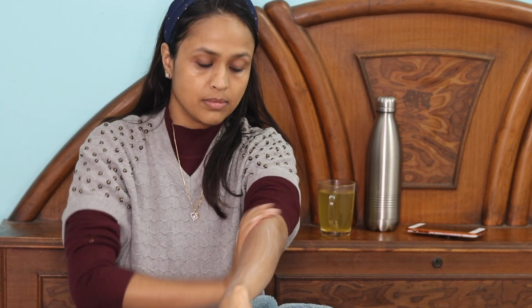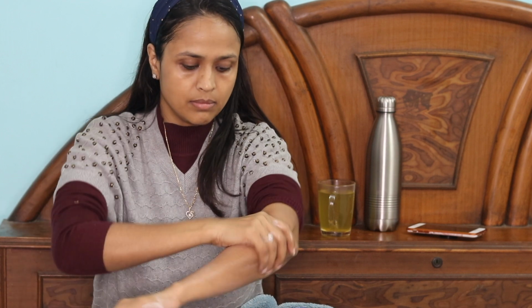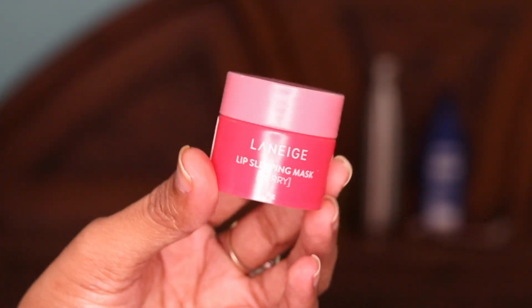I'll finish my nighttime routine by applying a bit of body lotion. My skin is very dry, so it needs special TLC. And I will also not forget my lips, because after swatching lipsticks, they were really sore and dry. I will finish off my nighttime routine by sipping on my tulsi ginger tea.